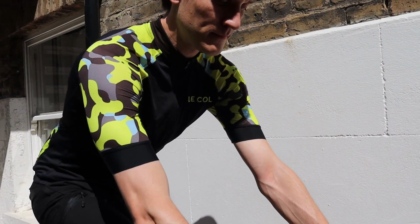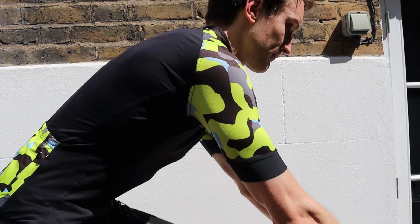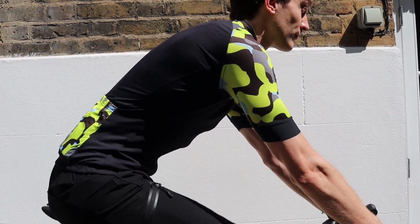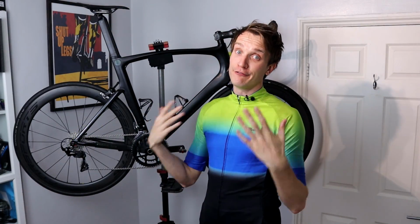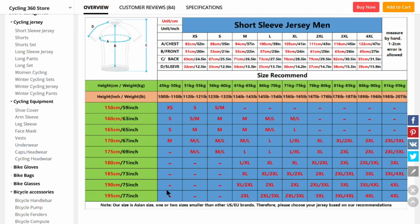So what should you take away from today's episode? Well, if you spend money on a premium jersey, then it's money pretty well spent, to be honest with you. But the cheaper jerseys will work for you as long as you bear the following things in mind. Number one, if you're used to EU/US sizing, when buying these cheaper jerseys that are in Asian sizing, you might need to go a size bigger than you normally would.